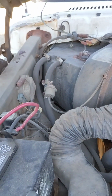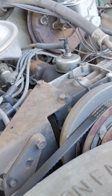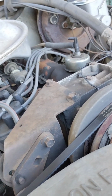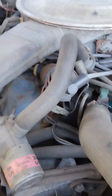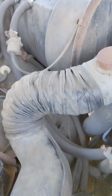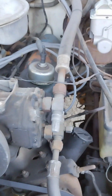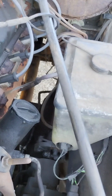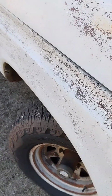Does have air conditioner on it. I have not tried it. I imagine it probably needs some Freon in it, probably a seal kit. And I imagine the air conditioner worked then. As you can tell, it's not been cut up. It's not been rawhided. It hasn't been out in the woods and rawed out. I'll have to shut that before I leave.